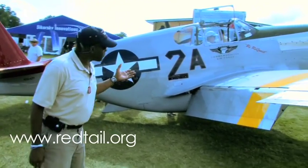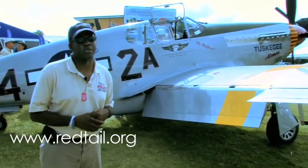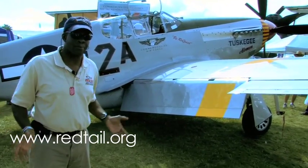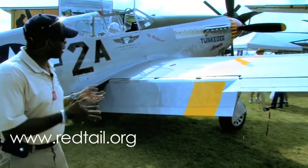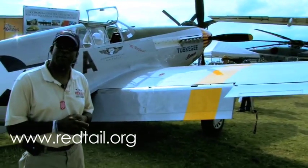Once again, this aircraft is operated by the Commemorative Air Force, which is based in Midland, Odessa, Texas. We have many different wings or chapters throughout the country. The wing that operates this aircraft is located in Fleming Field or South St. Paul, Minnesota.